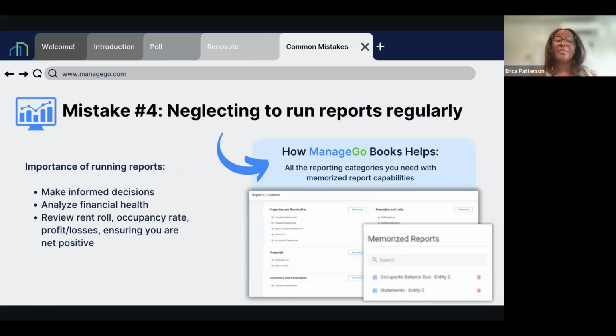Also, you can review your rent roll, your occupancy rate, and your profit and loss, so you ensure that you're net positive. In the property management industry, you always want to remain net positive. That is the goal: to keep costs down, but also stay net positive. Our reporting system helps you see that bigger picture in real time. It helps you see what it looks like, how the business has changed, how we're retaining residents, and what our occupancy rate is compared to last year. And it's all digitized.